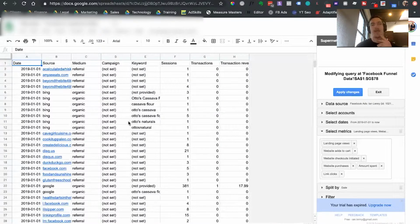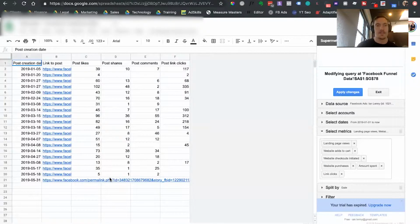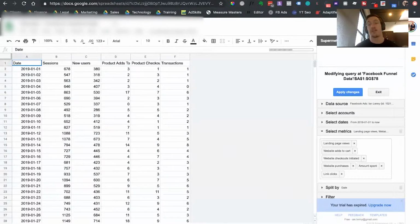I think this one was filled out, so you can see here where we have the actual date, the source, and the medium, and then we have, going from user sessions to transaction and actual transaction revenue due to those organic posts we're looking at. See if this one's loaded. Okay, so right here you can see similar information for our organic Facebook posts, and then similar information for organic funnel data for basically any type of organic content.